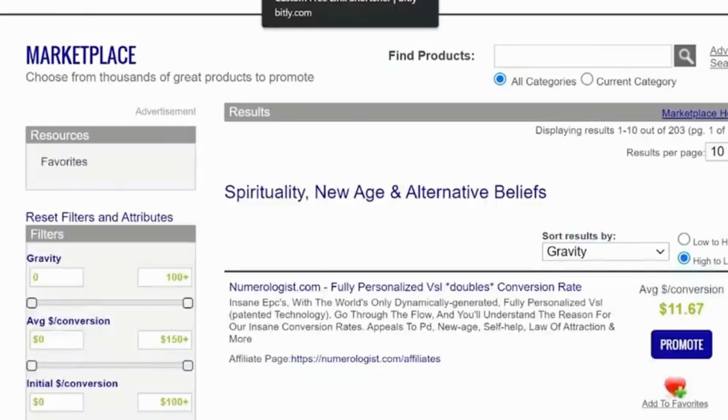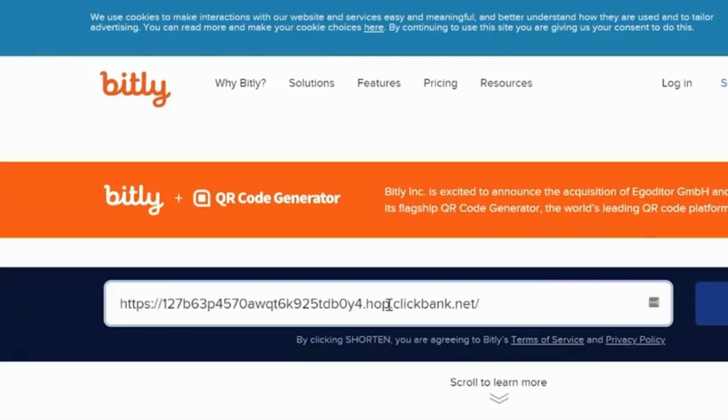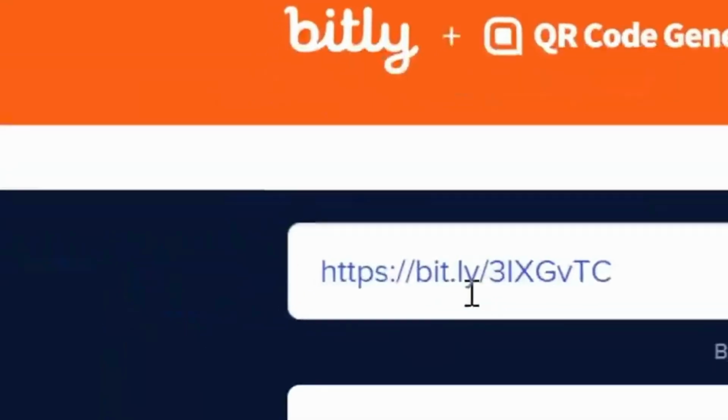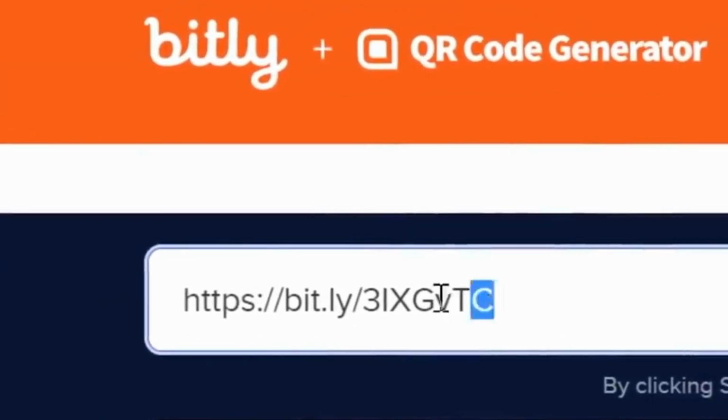Now just take your long, ugly link and go into bit.ly.com. Paste it in here and click on shorten. Now you have this beautiful tiny link that you can post anywhere and make money with that.